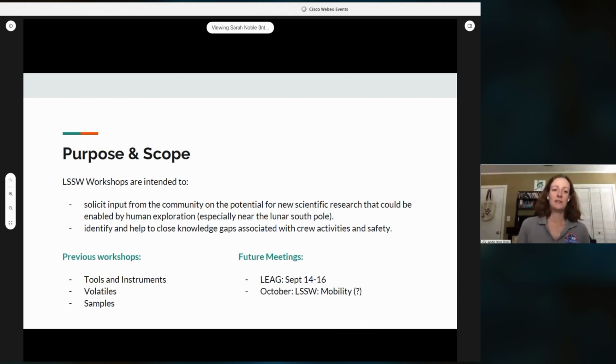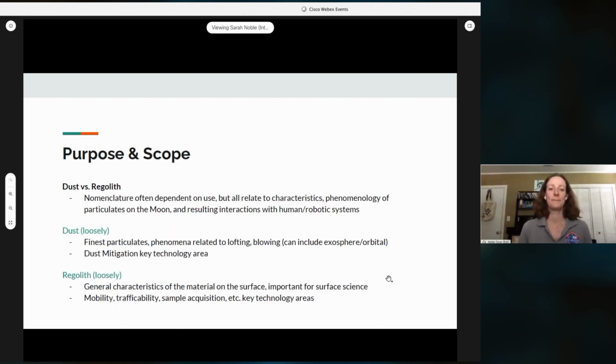Next slide, please. So this is the Dust and Regolith workshop, and we thought we should do one slide to loosely define what we mean by that today. I'm not intending to start a bunch of debates right off the bat. Dust and regolith go hand in hand, and there's often a dependence on use for how folks refer to dust or regolith, often interchangeably, but they relate to the characteristics and phenomenology of particulates on the moon, and also the resulting interactions with both human and robotic systems.